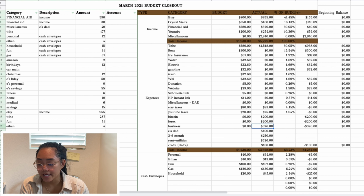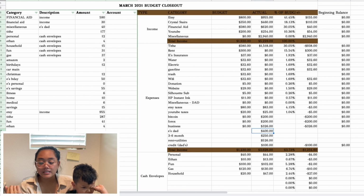Next we have my business, and for my business I put a total of $326. So I believe $73 was from my YouTube, and then $250 was from my stimulus check. Next we have Ethan's dad, and I did give him $400. That was part of Ethan's stimulus. He does stay at his dad's sometimes, and so I just felt that it was right for me to give him the $400, which everyone thinks differently. I know it's totally fine. This is just what I did with part of Ethan's stimulus.